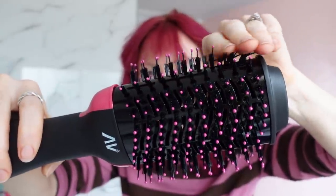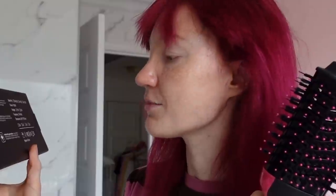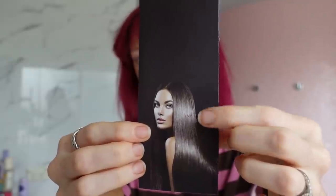Flexible and tangle-free bristles. It can smoothen, style, and dry hair in a short time, while the brush massage ball point can gently massage the scalp. If it leaves me looking like that, that'll be the best Christmas present I could ever have wished for.